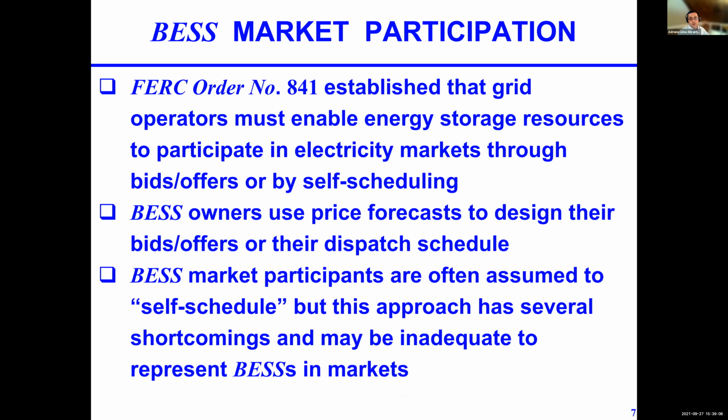And so now that we talked about having the degradation represented, once we're trying to schedule how the battery is going to participate in the market, I have to talk about the rules for batteries' participation in the markets, right? So we have FERC Order No. 841 that established that grid operators must enable storage to participate in markets either through bids and offers or by self-scheduling.